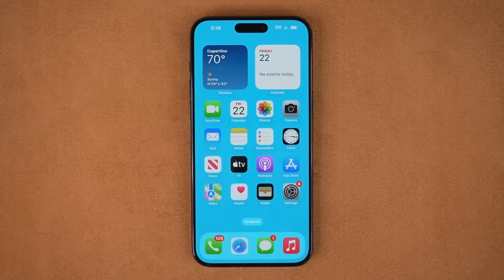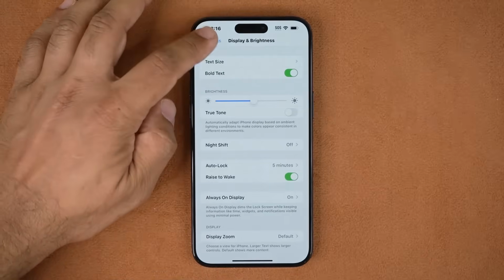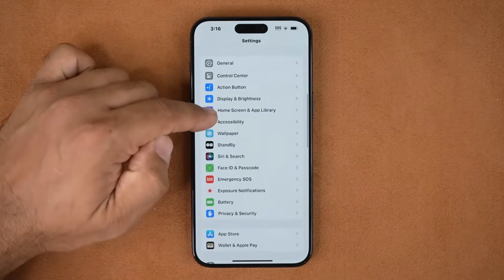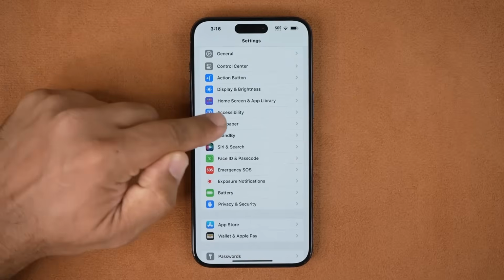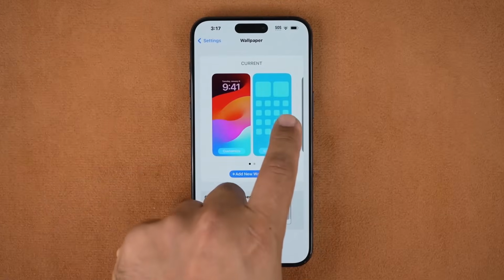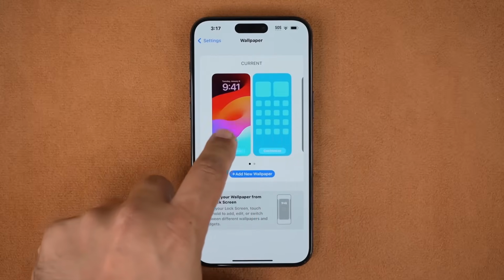Now the next thing that you want to do is you want to be able to customize your lock screen, and that is great because it makes the phone yours. So there's a couple ways to get it done. One, you can go to settings, okay, and simply go into the main settings, scroll down and go into wallpaper right here. You can see this is the lock screen and this is the home screen. So you can see we have it blue and it's a different color.